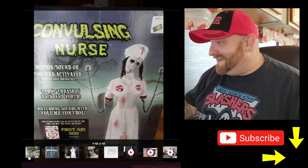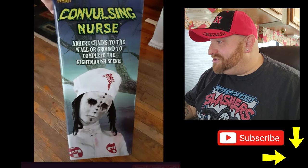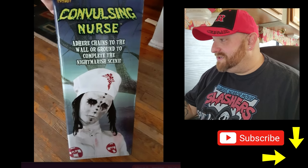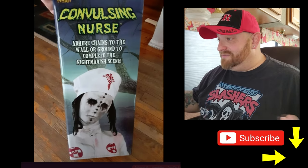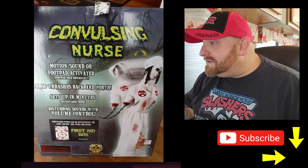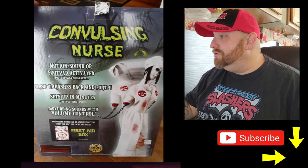All right, here's a side view of the box. It says adhere chains to the wall or ground to complete the nightmarish scene. Okay, so she can either hang on the wall or she can lay on the ground and you just attach the chains wherever. This must be the back of the box. Sets up in minutes. Yeah, nothing new on there.